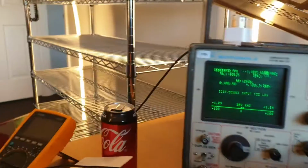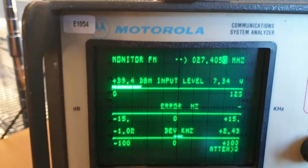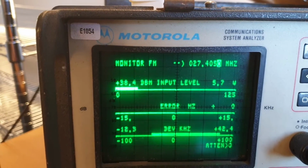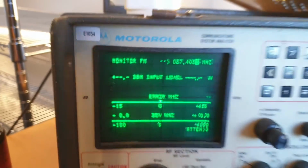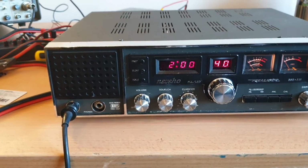And if we take the generator off of here, hello, hello, testing, 1, 2, hello. Yep, so transmitting quite well too. So that's just a real quick look at the one that's going to be listed on eBay.